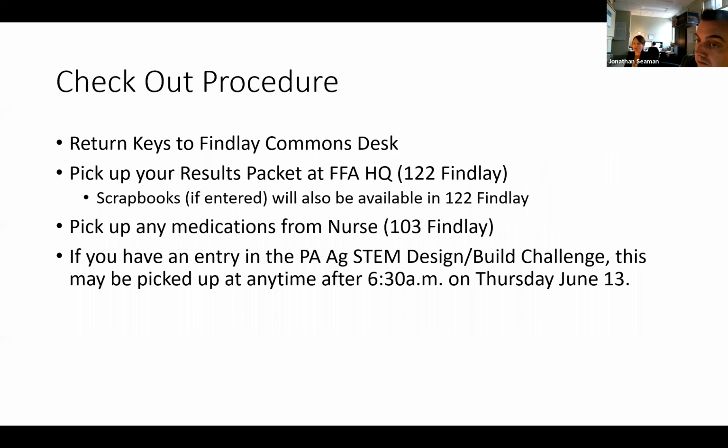And then for checkout, pretty simple. You need to return all your keys to the Finley Commons desk. And then obviously we always ask that every school comes and picks up their results packet at headquarters, which will be in 122 Finley. There you can also pick up your scrapbooks and any medications that your students might have left with a nurse, as well as any additional materials like chapter applications or anything that you may have dropped off during registration.